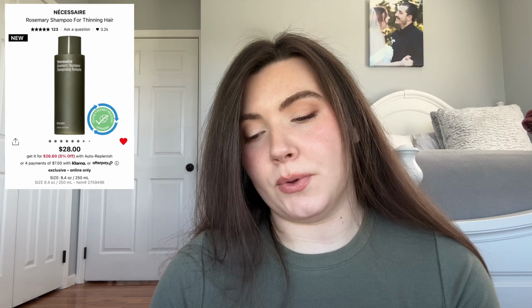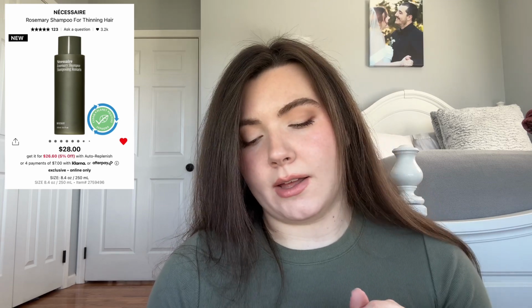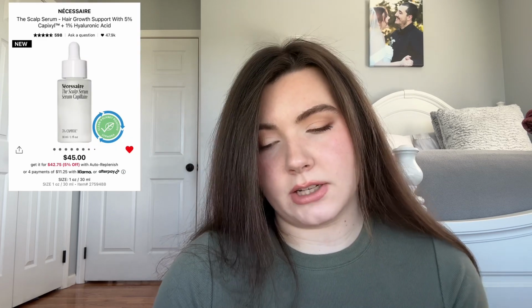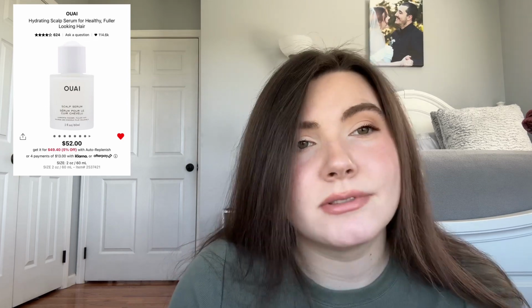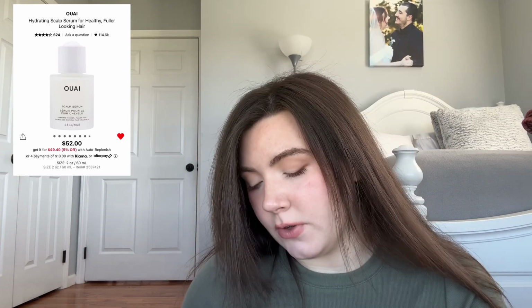I was looking at a few hair products. I have been trying to take better care of my hair, but I also feel like I'm struggling with hair thinning and stuff. So I have been looking at the Necessaire Rosemary shampoo. This just came out for thinning hair. And then I was also looking at the Necessaire scalp serum and the Gisou scalp serum. I've heard really good things about both of them. This Gisou one is a little bit more expensive, but they're both pretty pricey. So if you have tried either one of those, let me know if you like it.